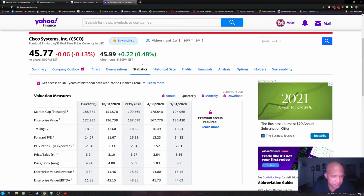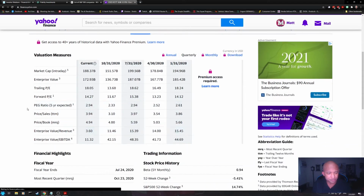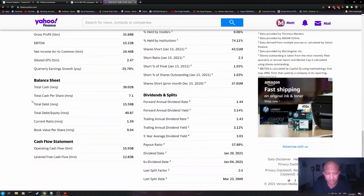Now, on the statistics tab, there are a few things we need to look at. We'll go back up here in a second for the last little bit. But down here, you will see a payout ratio. This is the percentage of a company's bottom line, either in net income or free cash flow, whichever is better for the company, that they pay out in dividends.